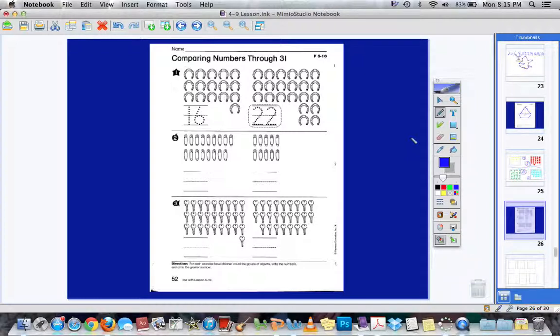All right, so now we're going to go ahead and take a look at your page. Here is your page. Your biggest thing you need to do is take your time, mark it down, and go ahead and count the items, write the number. Count the items, write the number. And then you need to look between the two numbers and circle which one shows greater, which one is the greater number.